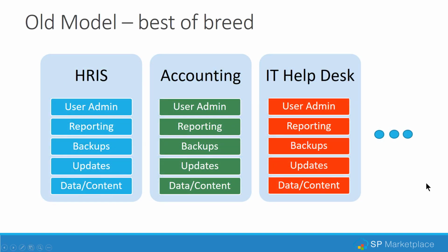And really what we were getting at was there's a new model out there. The old model used to be best of breed, and that's where a lot of companies really got into trouble. They grew organically and each department did what they wanted as far as getting the different applications to automate processes and make them more productive. The problem is, once you're outside of that department, it became a real complex infrastructure.